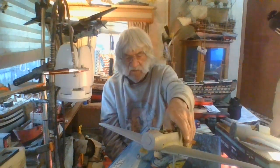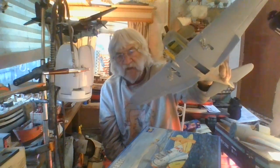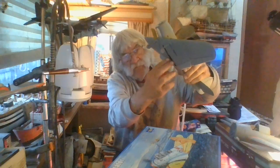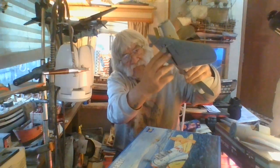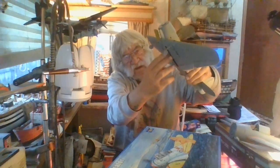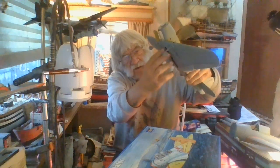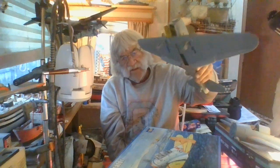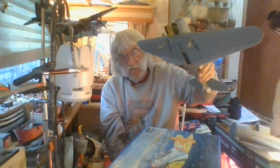My TBD, I'll go ahead and mask underneath there with the bottom aimers window. I'm gonna go ahead and put the pod that fits on there, where the torpedo fits at. Gives you an option to be a bomber or a torpedo bomber.